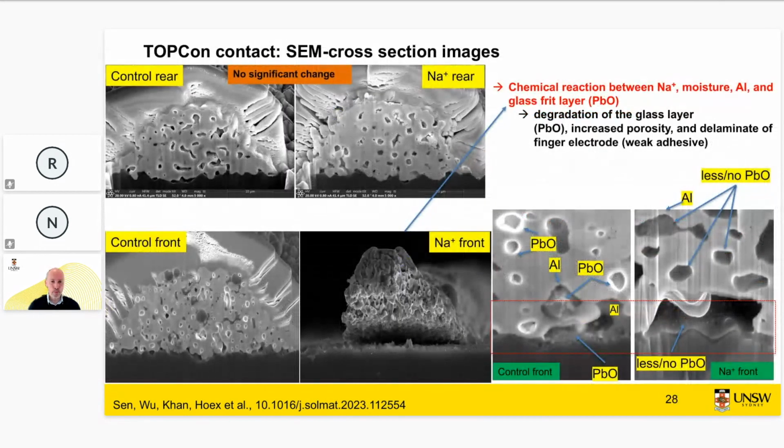If we look at Topcon, we see that the rear is very stable, similar to PERC front. But we see that the front of the Topcon again has this very strong reaction, and we see this delamination again on the bottom. But we see that the main reaction is with these aluminum particles. So the Topcon, pre-laser assisted firing, had a significant amount of aluminium in the contacts, like 3% for a typical paste. And this is added in the form of little particles. But these particles are actually very reactive, and they're basically fully corroded away by the sodium chloride.